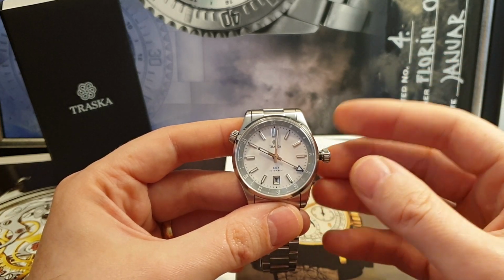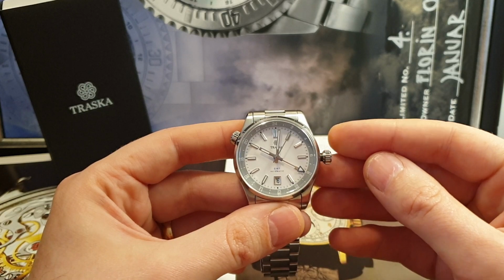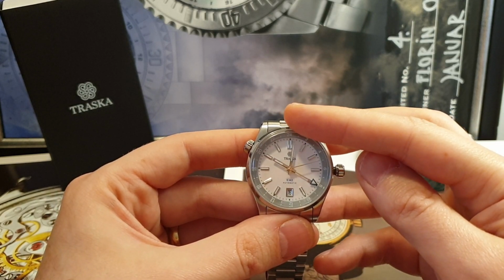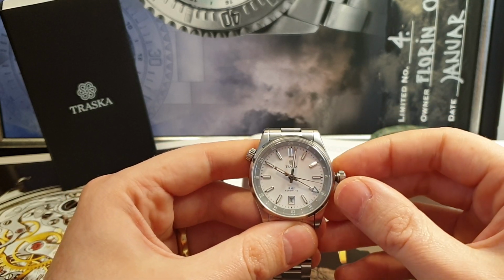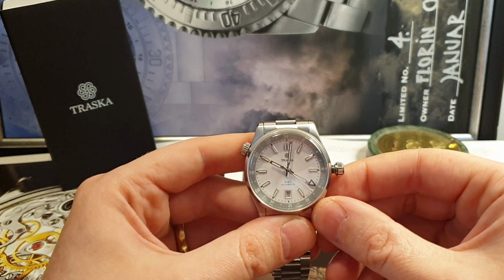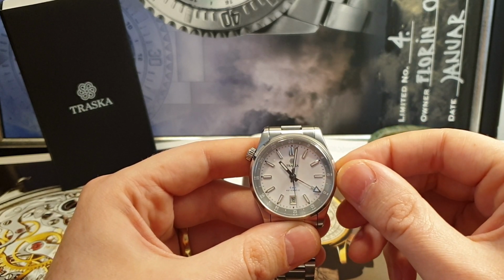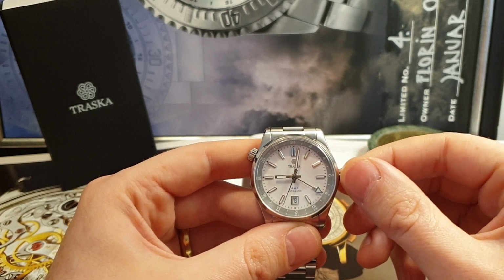Because when you travel, you need to adjust your local time very fast on the move. To do that, you need to do it fast without moving the minute hand or stopping the second hand. So to do that, you unscrew the crown, you move the crown to the first position, and you go behind or ahead, depending on how many hours you need to advance or retard.